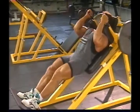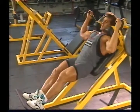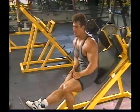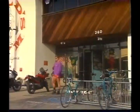You have two variables. You have training and you have recuperation or rest. If you increase one, you have to increase the other. One doesn't go without the other. Keep in mind, you stimulate growth when you train, but actual growth takes place during the period of recuperation following training. If your sets are intense enough, extending your rest time between workouts can often increase growth. So don't be in too much of a hurry to get back onto the bench or back into the gym when you're training for size and strength.